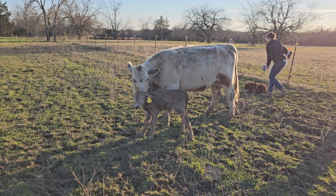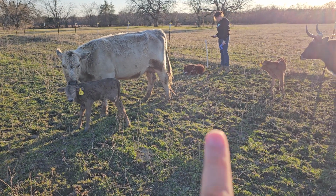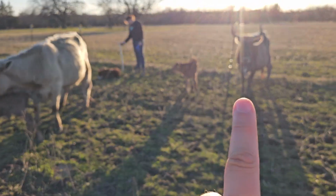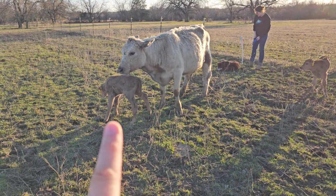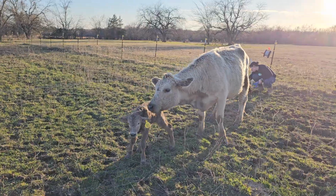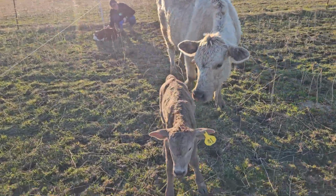Well, it's about 5:30 and it looks like we have 3 new calves today. That is number 39. That is number 40, born to Brownie. And that is 41, born to this untagged white cow. This is her first calf. So she was born in 2021 as well and gave her first calf today.